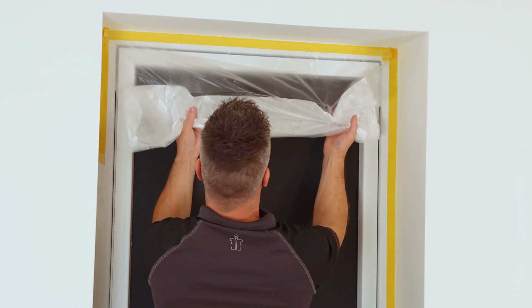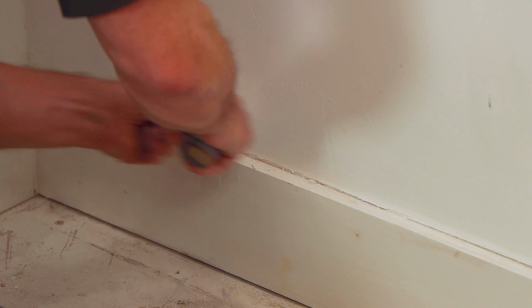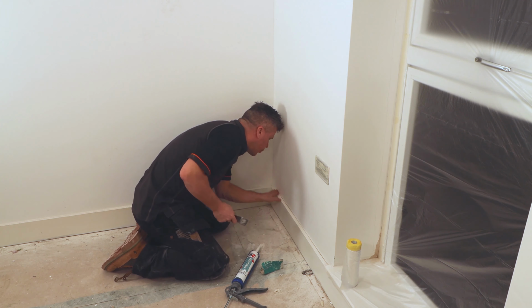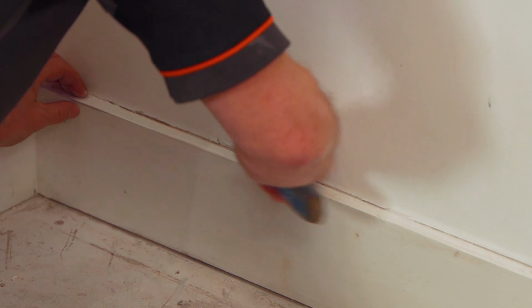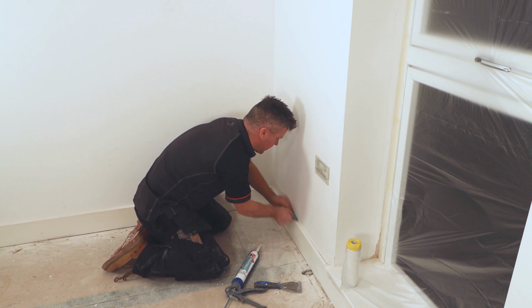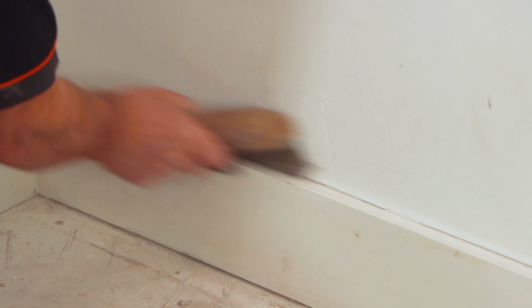Although this is new plasterwork meeting our skirting boards here, we have had a little bit of movement, a little bit of settlement cracks, of course, with it being a new build a couple of years ago. So I'm just scraping out the old filler, giving it a little bit of a sanding off there, and then I'll dust it away.